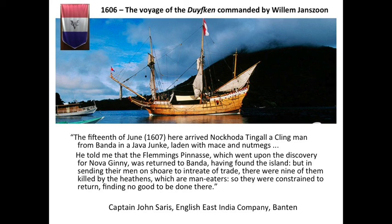So one of them was killed, speared by Aborigines in Australia. We know that. So the other eight were killed when they landed on Papua by the Papuans, or the tribe along the south coast. I can't quite remember the name at the moment. But anyway, he says they were constrained to return, finding no good to be done there. So that's pretty much all we know about the details of that particular voyage. And we'll look at the next one.